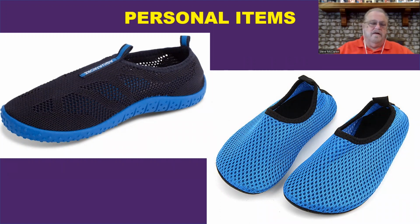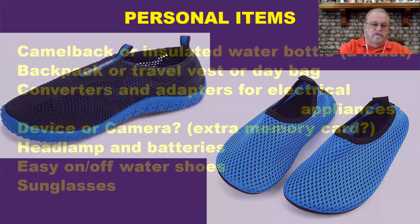But don't get anything that's going to take a lot of lacing up and a lot of work and a lot of weight. You're just not going to use them that often, okay? And these are practically disposable when you get back. They're just very lightweight mesh. They dry out in no time. When you get to the next site, the soles may be a little wet, but you're not going to get a blister from wearing them. So really lightweight, slip-on, easy on and off water shoes.